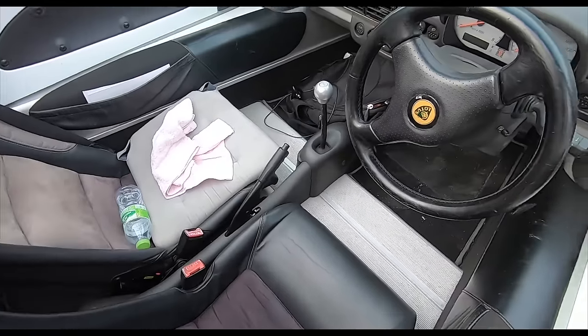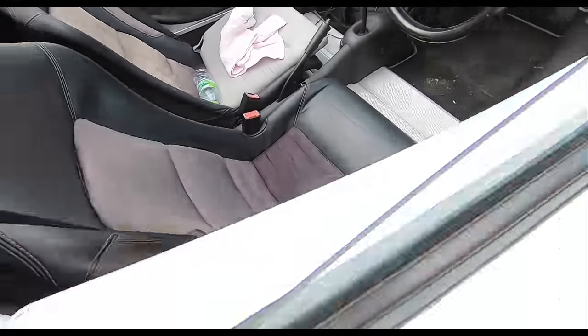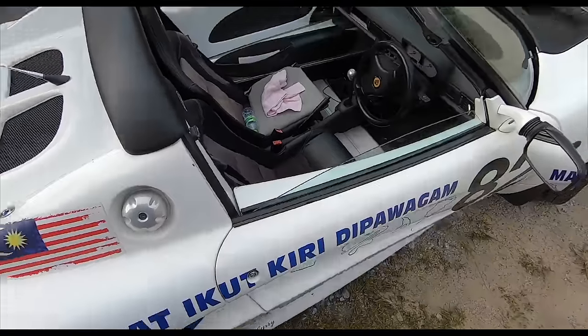Never mind. What's the point of locking a convertible? So, what was I saying? Look at the seat in relation to the body. Your butt is literally 6 inches off the ground. That's how close you are.